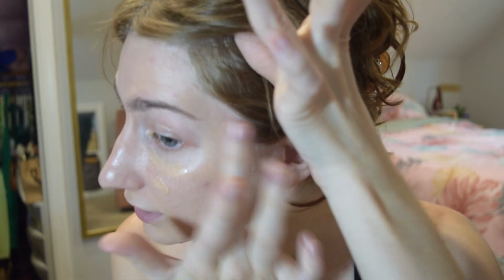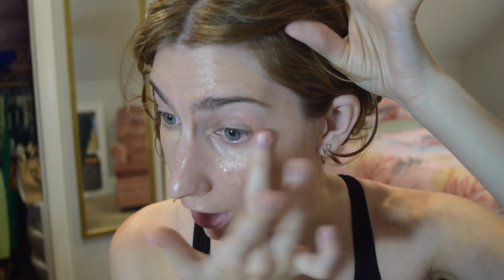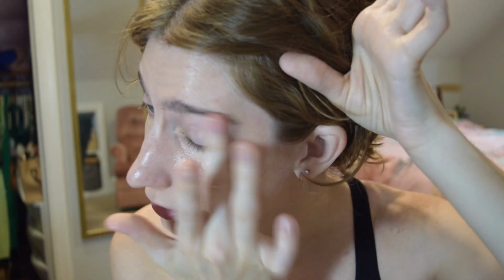What I'm doing right now is I put one more drop on my fingers, and I'm just gonna dot that anywhere I have some more redness or the darkness under my eyes. I think my mom would love this actually, because she really likes lightweight products that actually offer coverage. I'm really happy with this right now.